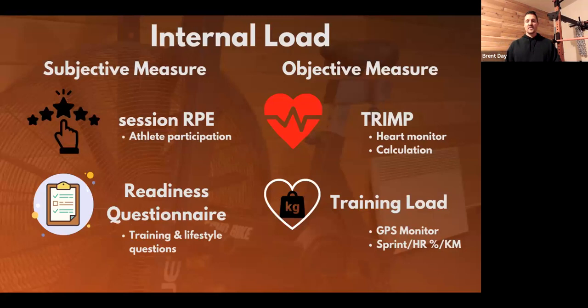Subjective measures are the ones that are more athlete participated. Session RPE is an athlete participation subjective measure. How hard do you think you worked? Rate it from 1 to 10. A readiness questionnaire is the same thing. Training and lifestyle questions are athlete participation based.